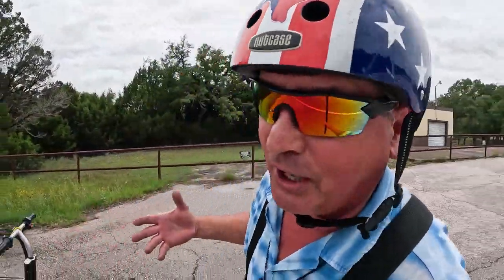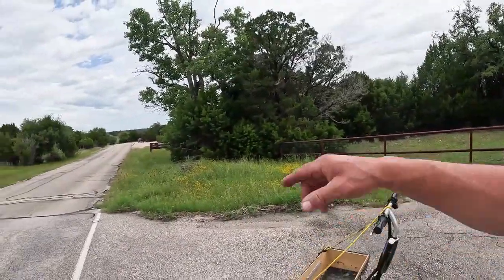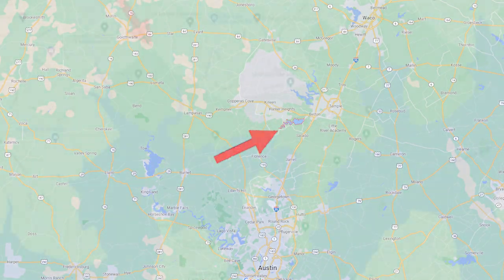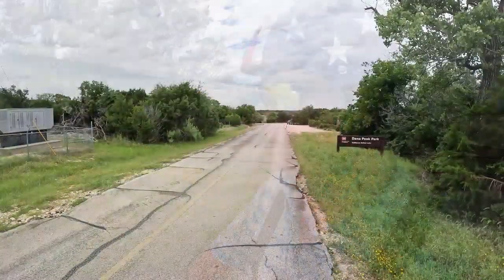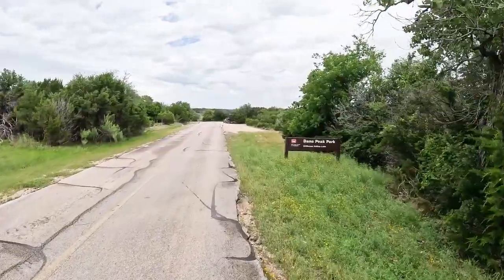That's right, just in time for the official virtual tour. Gotta get closer to the sign. I pulled over to do a battery swap and forgot where I was. Just in time for a ride through Dana Peak Park, Stillhouse Hollow Lake.